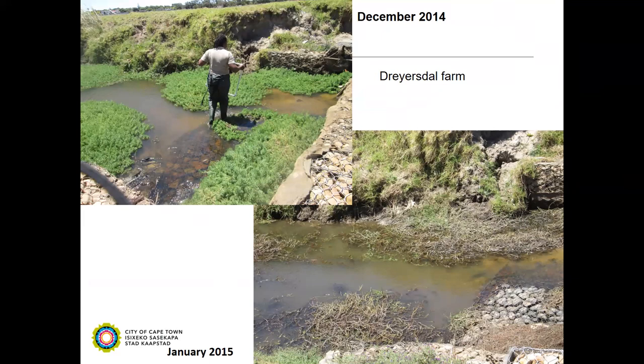This is a slow process. It has many variables because we rely on the weather and so on and so forth. So it requires constant introductions of biocontrol agents in order to establish a population for it to be effective.